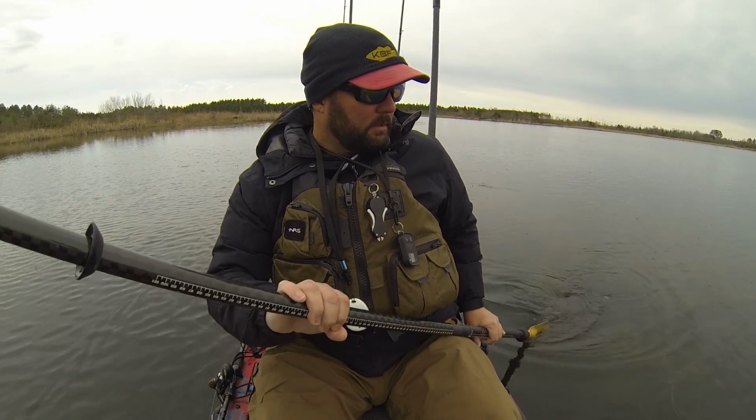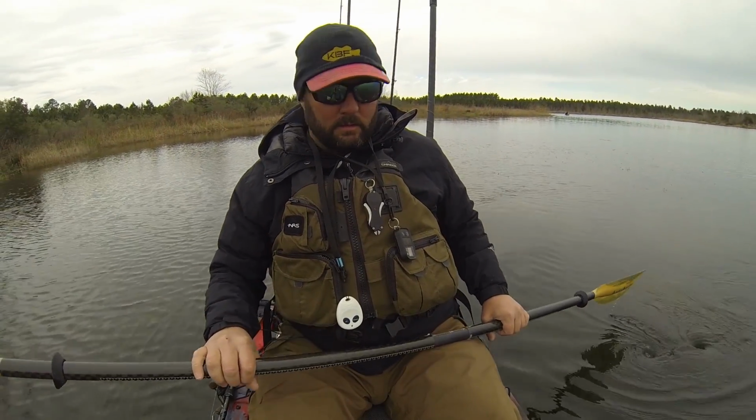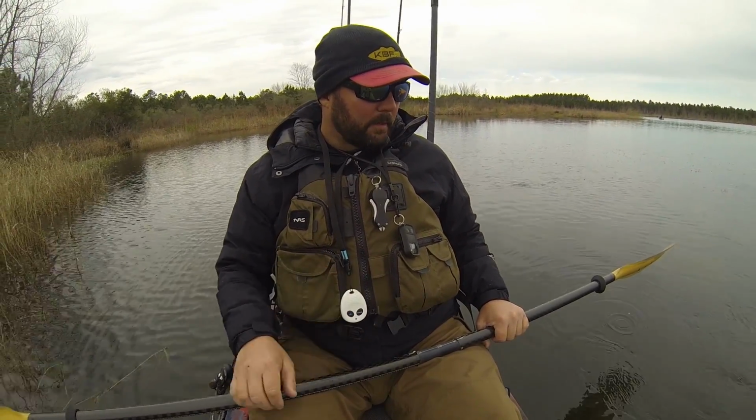upwind from them, getting my kayak set right. The wind will keep me pushed into the bank. And I drop my power pole.